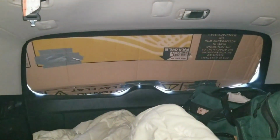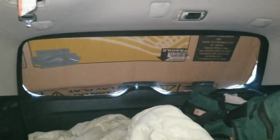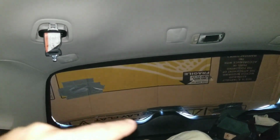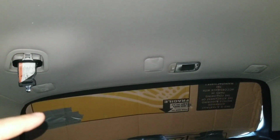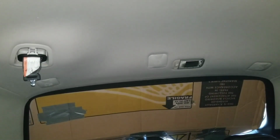Alright, good morning. This is my humble abode. So you can see I have cut out some cardboard that fits into the windows for privacy. The other side of the window is painted black. I'll show you that from the outside. So from the outside, it just looks like tinted windows.